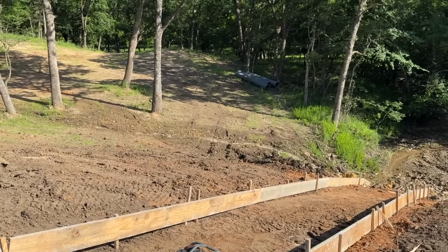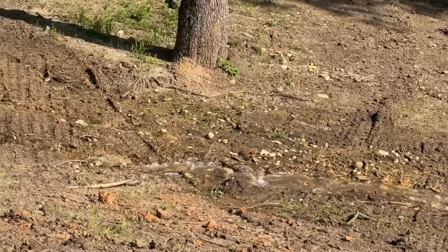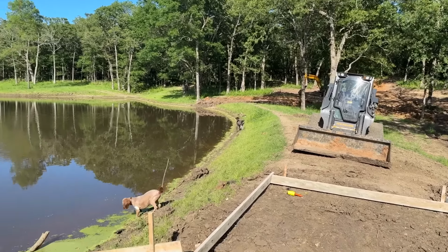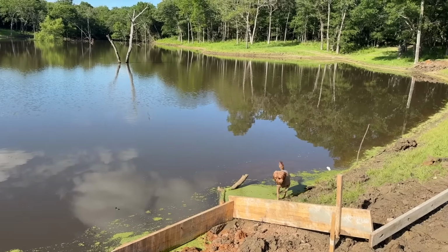And there's still water running out of our emergency spillway over there. It's been like that all day. First thing this morning, Cody cut that spillway a little bit deeper to release some water. And it's been draining non-stop all day.